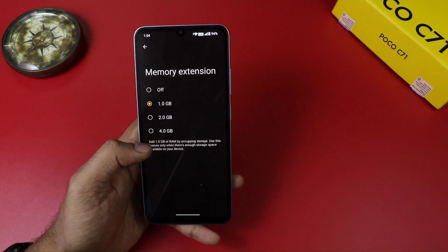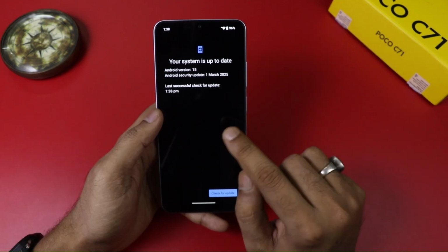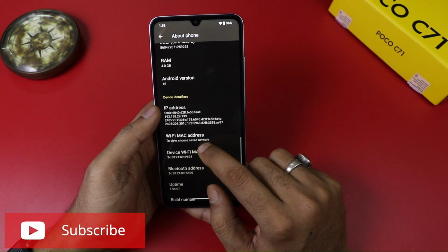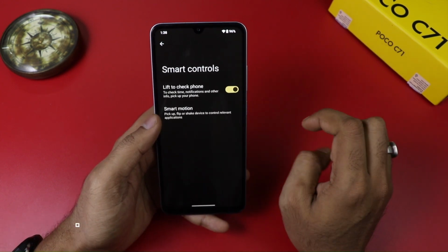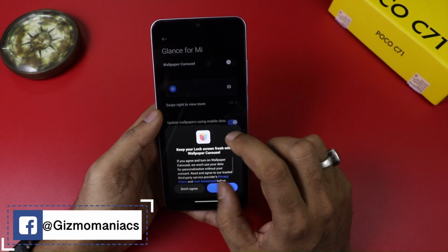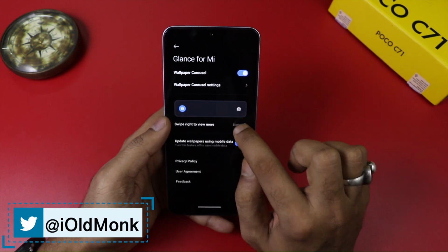You are also getting a memory extension in the smartphone which is virtual memory. You can expand up to 4GB maximum: 1GB, 2GB and 4GB. It will reboot the smartphone, so just remember that when you are changing the memory extension. The smartphone also offers some gesture features and smart controls. Here in smart control you are also getting a smart motion which tracks your ringing bell also, and there is a glance feature carousel. This is basically for the wallpaper.